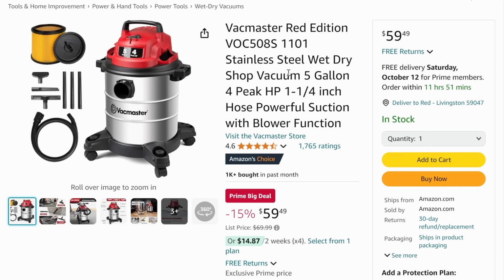We got the VacMaster in red with the stainless steel tub there. 4 peak horsepower, 1.25 inch hose, everything new, and a blower function on it. Coming in at just under $60. Another Prime Big Day deal there.